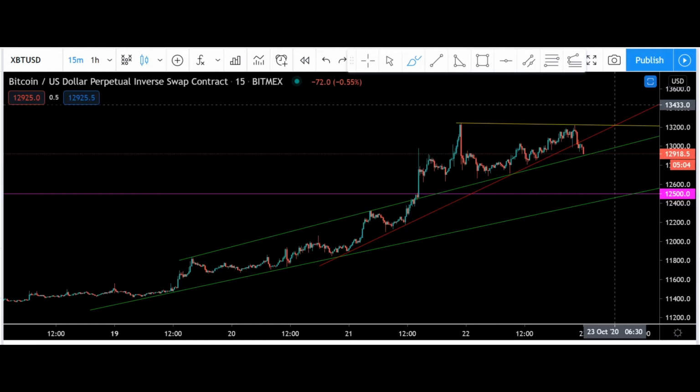Of course, guys, everything I'm saying is not financial advice. Always do your own research. I'm just looking at potential trade setups and that sort of stuff.